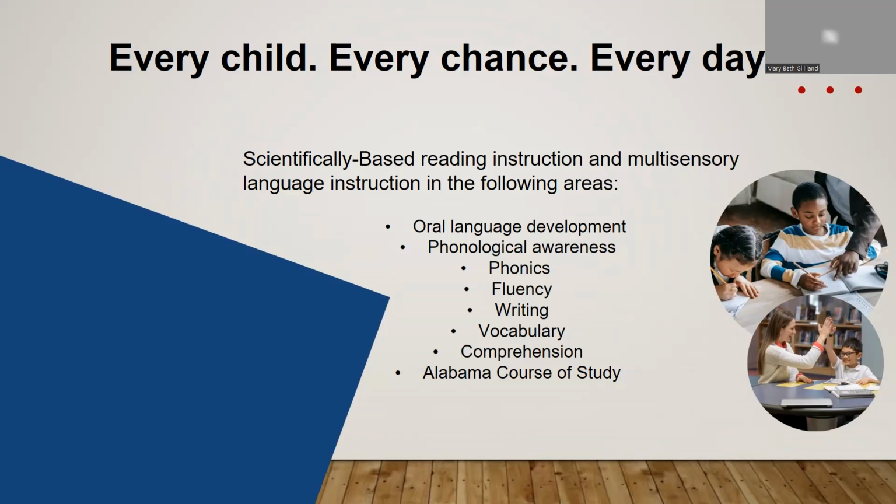The Tier 1 reading block includes both whole group instruction, where the entire class learns together, and small group instruction, where students receive personalized support based on their individual needs. It's important to note that all students get opportunities to practice what they've learned through connected activities. This ensures that every student can apply and reinforce their reading skills. Every child, every chance, every day.